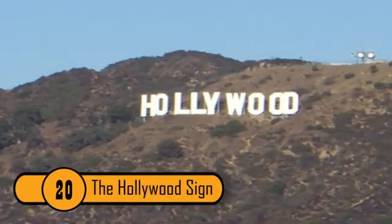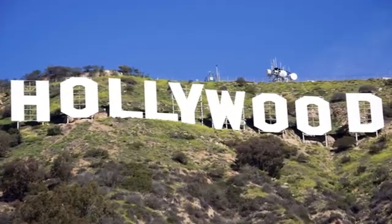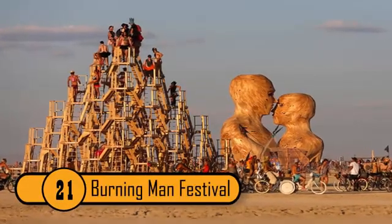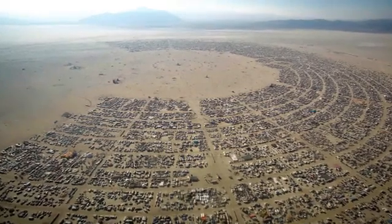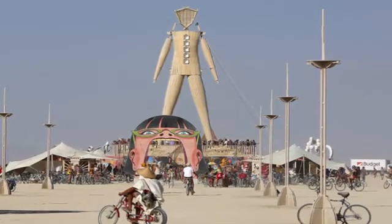Number 20. The Hollywood Sign. While driving in California, you can see the Hollywood sign. What's even more amazing is that you can spot it from space. Number 21. Burning Man Festival. This looks like a large city in the middle of the desert from above. When you get close to the ground, you'll see that it is the Burning Man Festival.